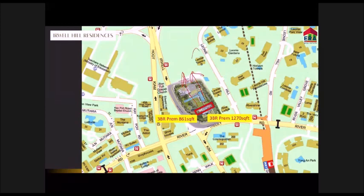You can see Ronnie Tower is actually unblocked. There is no blockage. Of course, our show flat is here. So it's a very, very nice view. You tell your client, whichever floor you buy for three bedroom, it's all facing the pool. High floor, you can all the way see Orchard.